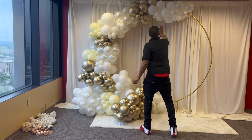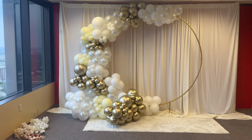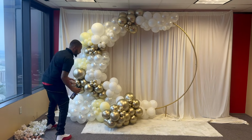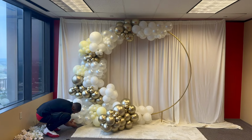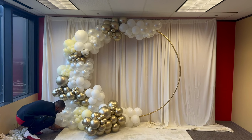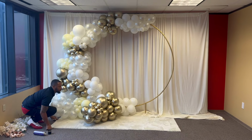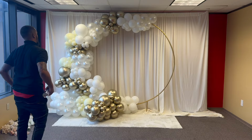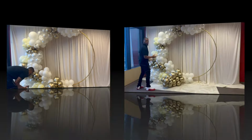I feel like the rug needs to go down just a bit on the balloon side, just to the end of the balloons. It looks so pretty, y'all. Can't wait to see her in her dress in front of the display. This red wall is really driving me, but we made it do what it do. Yeah, that's better. It looks good. All right, we're gonna add the flowers.